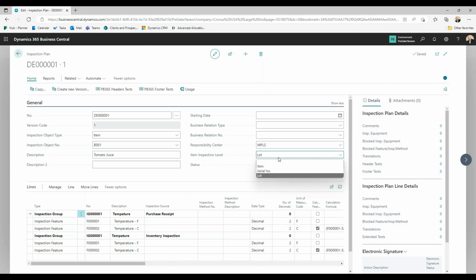So for example, if I say at the item level, I get one item in on a PO, it has 4 different lot numbers. The system is just going to prompt me for one sample because I'm saying I just want to test at the item level. I'm not going to test at the lot number level. At the lot level of inspection, if I had one item, 4 lots, the system then would prompt me for 4 inspections, and it's going to associate those inspections with the specific lot numbers that are inbound.